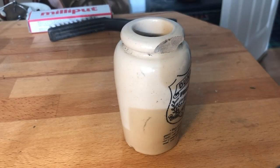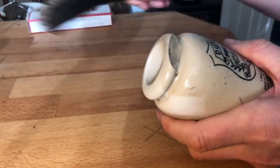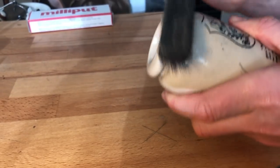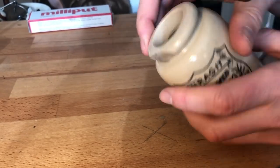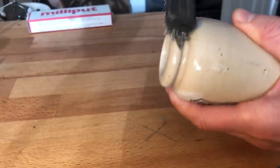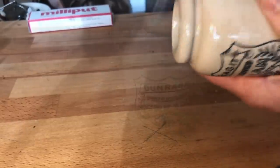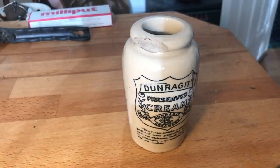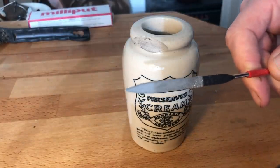The first thing that I need to do is just get the wire brush into here. It's not a very coarse one, and I'll just try and get out any dirt that I haven't got out when I cleaned it. It's probably good enough. Next thing I need to do is rough up the surface with a needle file. This is a diamond bar needle file.